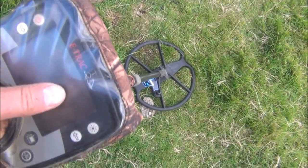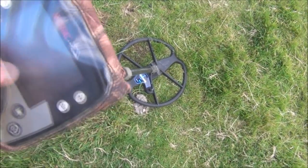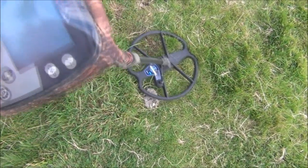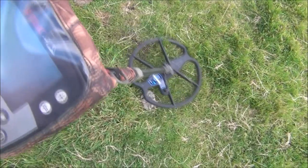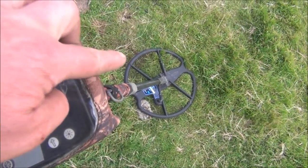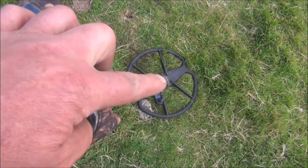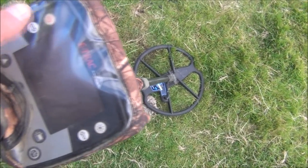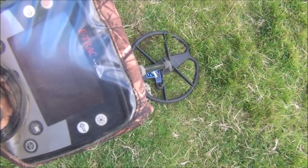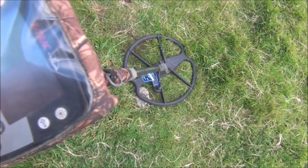So with this one, I've got two options. Chances are it's deep iron. It's certainly reading deep, and it's reading mostly down the bottom of the screen. But I'm getting the odd high tone, and because I've just dug silver from there, and this other signal's here, I'm going to dig this. I'll probably be disappointed, but it could be very deep silver. We shall see.